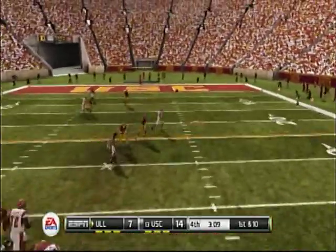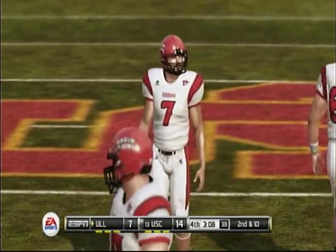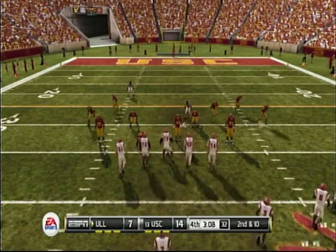Looking to throw. Got his receiver, dropped it, incomplete. Number 83 was the intended receiver. Here's the eighth play of the series. Second down.